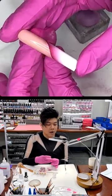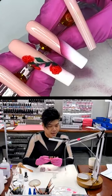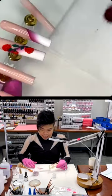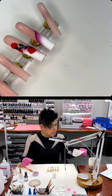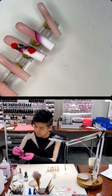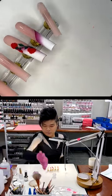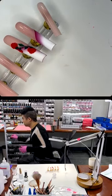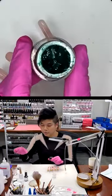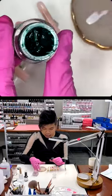Okay, so now I want to draw leaves with emerald art gel. So let's take it out. Done with pigment for now. So, okay, never mind. Emerald art gel. I find it useful to take it out instead of dipping it in.